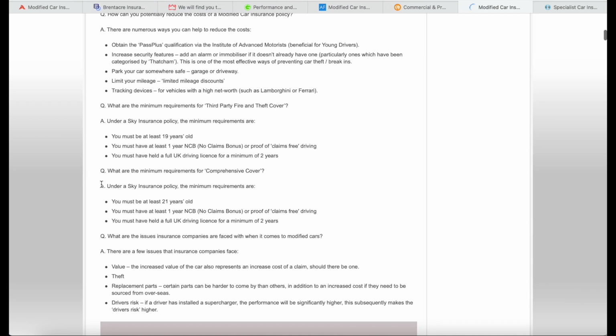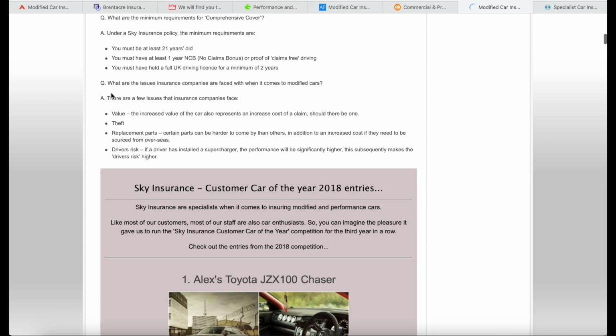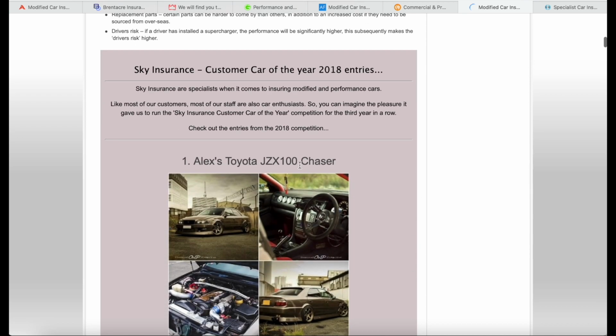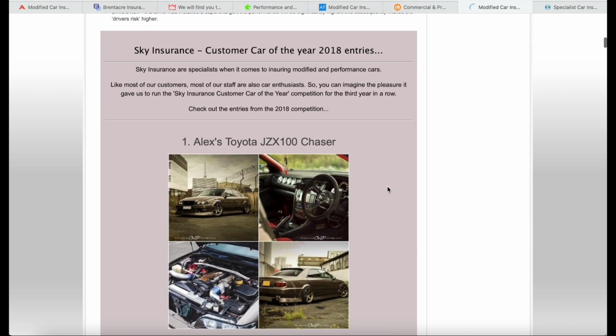And also that's for third party fire and theft. And then for comp cover, it shows you over 21. And it also shows you kind of what changes the parameters of your cover as well. So it's interesting to see a bit of openness from this company to give you a bit more of an insight into why the prices vary so much. And also it shows you some of the vehicles that are insured with them as well, which I find really interesting. So because they're specialists, they insure modified and performance cars.